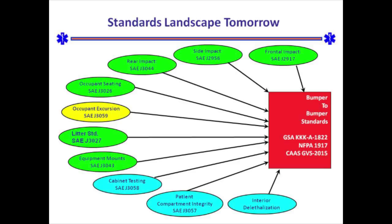We're finishing those that are yellow and blue. I expect that they'll all be in the publication mode before the end of this year, and I hope to have them referenced as well in those bumper-to-bumper standards. So I'm hoping that these new pieces of equipment come to you by way of future purchases. We're not talking about retrofitting anybody's ambulance. We're not talking about changes in that structure, but they would come with future purchases. So as you replace an ambulance in 2016, regardless of the bumper-to-bumper standard that you choose, if you choose the latest versions of those, you'll get these new seats and cots and equipment mounts.